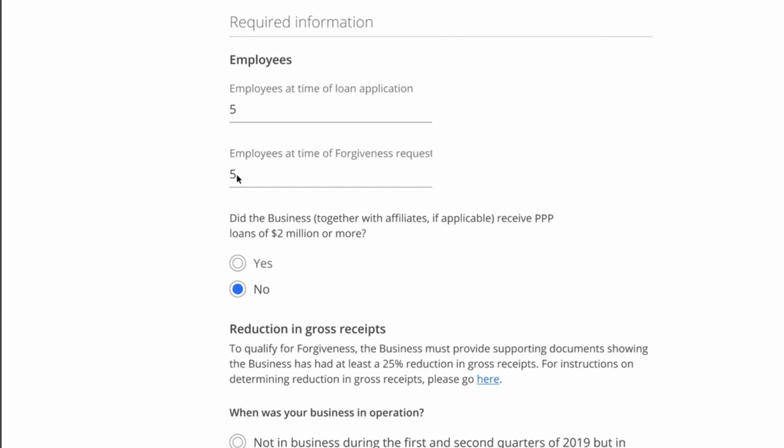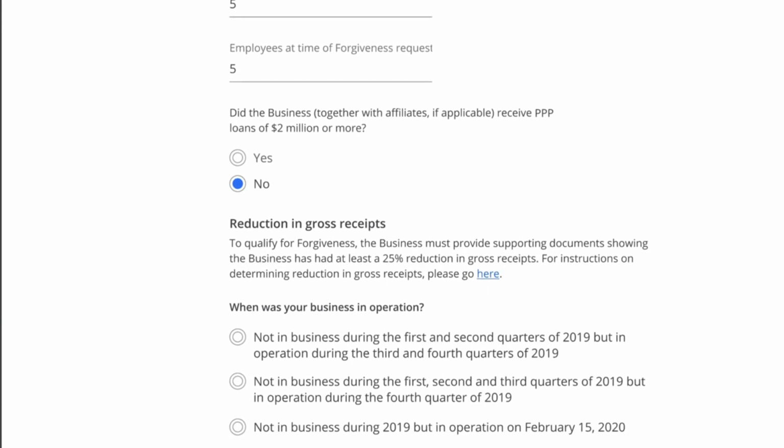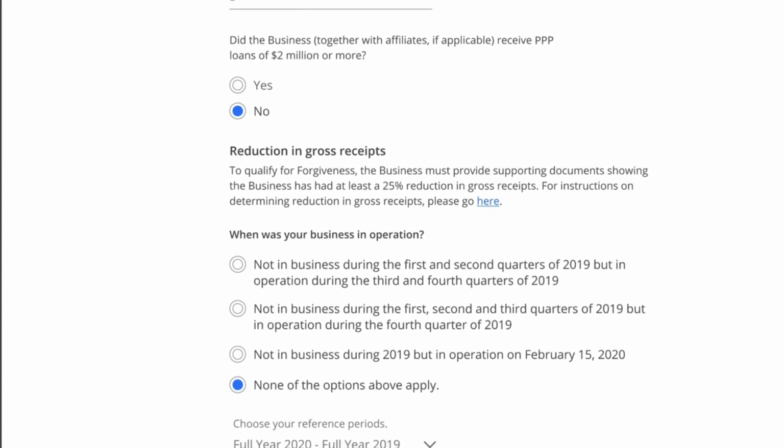submit your forgiveness request. Tell us if you, together with your affiliates, if applicable, received PPP loans of $2 million or more for either your first or second PPP loan by checking the box on your submission. If you did, you will need to include any reductions to FTE or salary/wages in your forgiveness calculation.